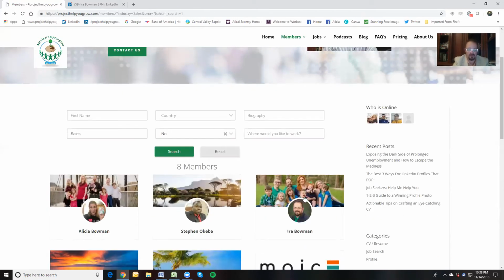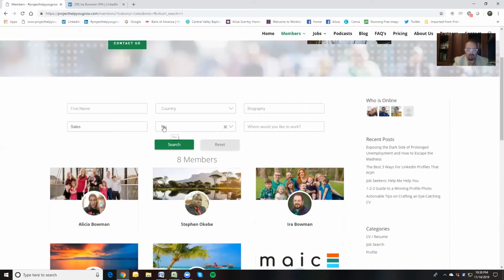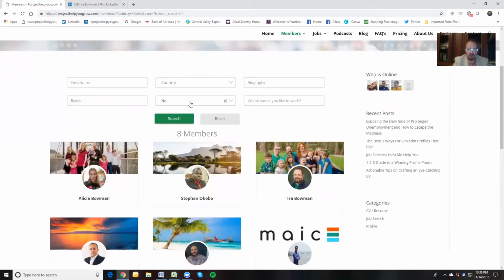So here's my other one. The difference here is job seeker no, because in reality, I'm not really looking for a job, okay? I just put that for the sake of this test. But that gives you an idea that just changing one thing can make a big difference. In fact, if you put even the country, it makes a big difference too. Watch. So we've got 8 people.